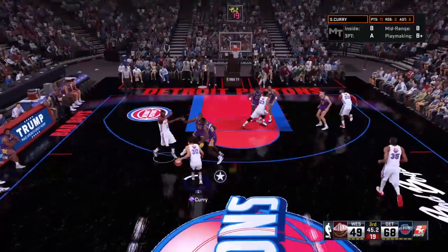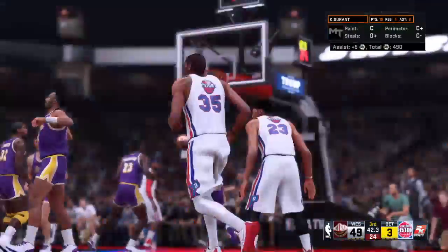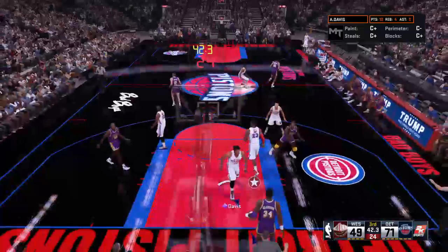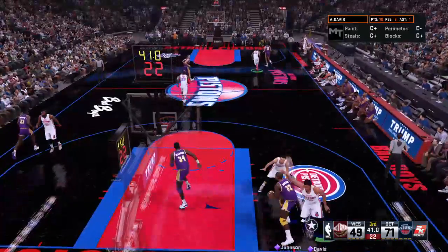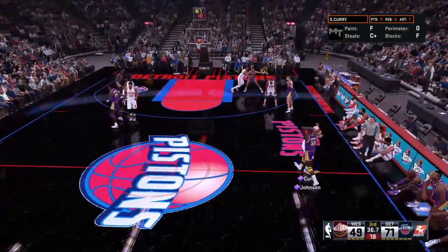There's 47 seconds left in the third. Durant with a wide open look, and a great assist by Curry as that one goes in. Curry's got his 7th assist here tonight. Durant's gone 1 of 2 shooting from 3.